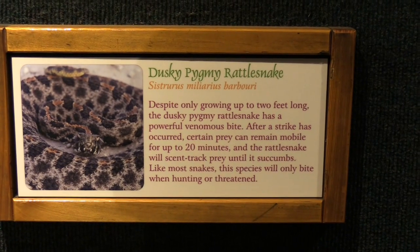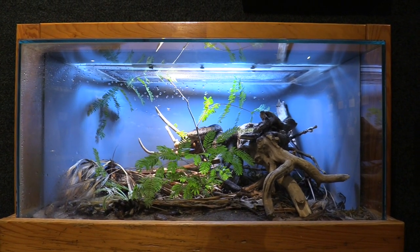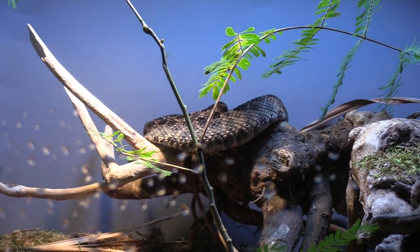All right, we got a dusky pygmy rattlesnake. This guy's tank here. It's him there, or her.